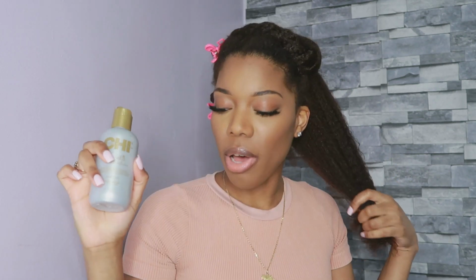So first impressions, this actually smells really good. It smells like a high-end product. I don't really know how to elaborate on what a high-end product smells like, but it just smells high-end to me. This small bottle was $15 from TJ Maxx.